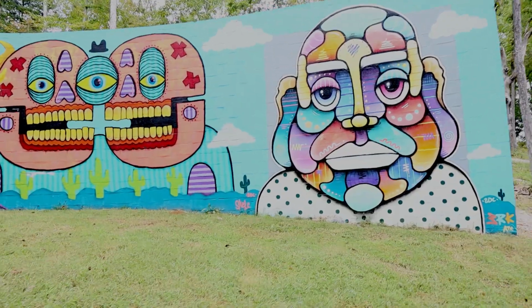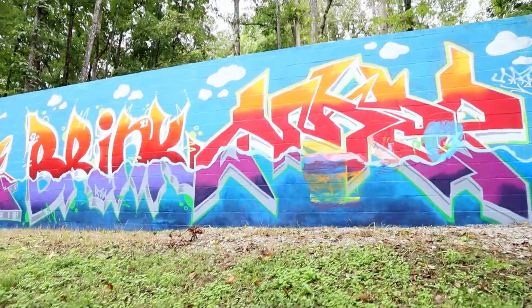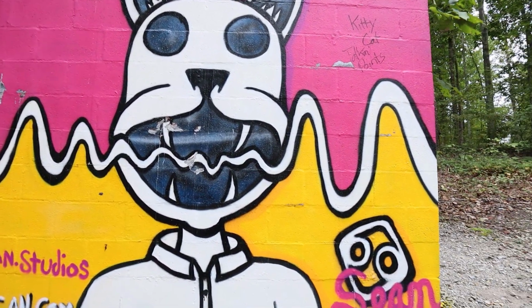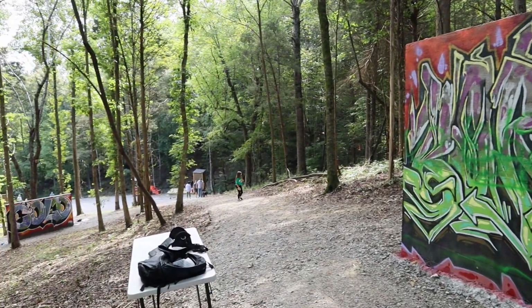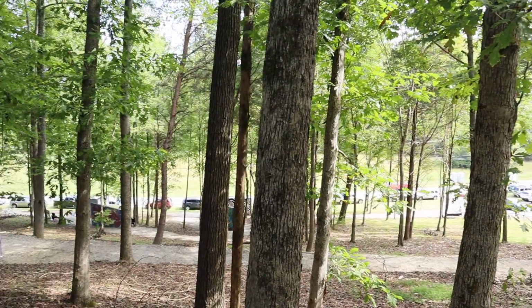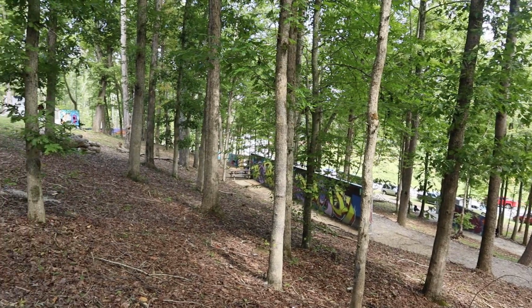Some of these were here at the last jam and some have been painted over, but there is a whole bunch of beautiful artwork to see before we even get started on our wall, including this guy which I painted during the summer jam. The wall that we're going to be painting is just a few yards away from my last wall. And this is one of the highest points of the park, so I get a bird's eye view of all the other walls while I'm working on mine.